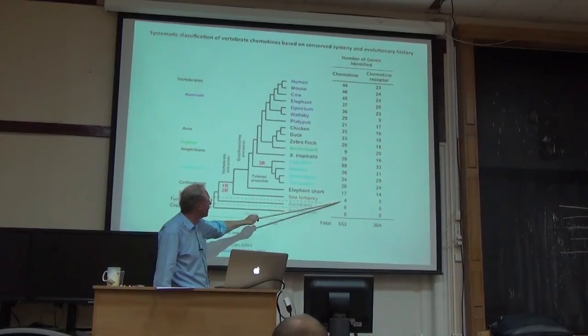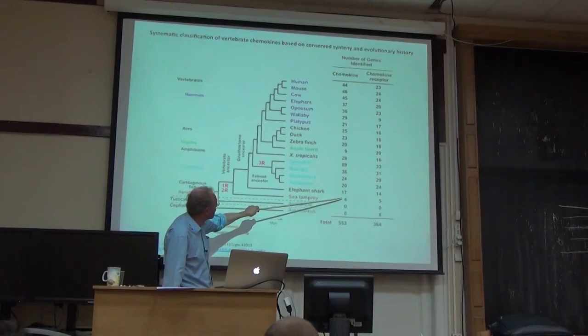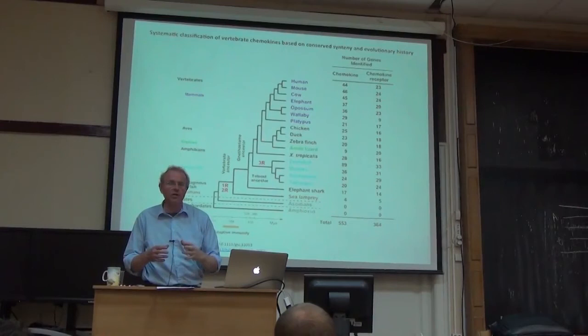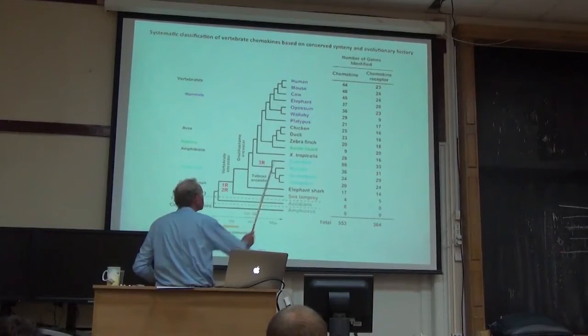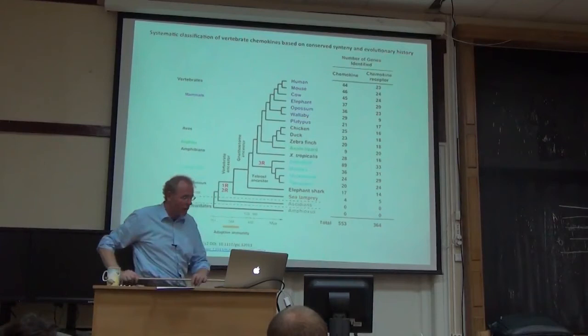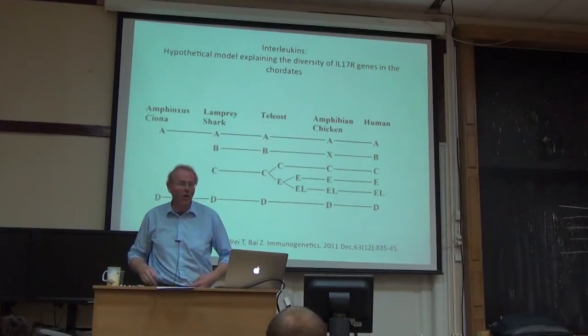But this correlates nicely with the increasing complexity of the immune system in terms of immune interactions. Not so much in terms of homeostatic regulation, but perhaps more so in regulating the immune response. And if you remember that secondary lymphoid organs, the lymph nodes, are a very recent invention, happening somewhere up here, there is a dramatic increase in these. And that is probably also part of the system. And an illustration of how these gene families evolve, you can see here.